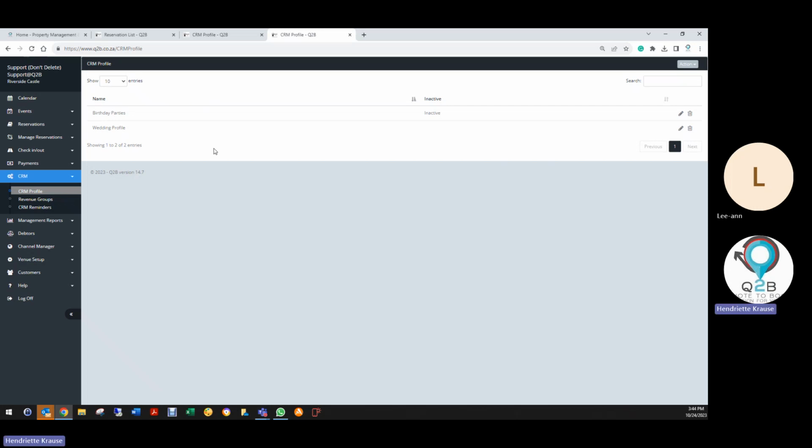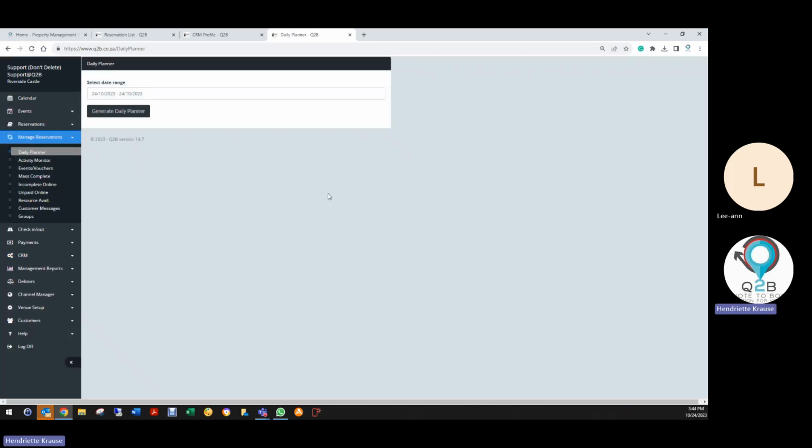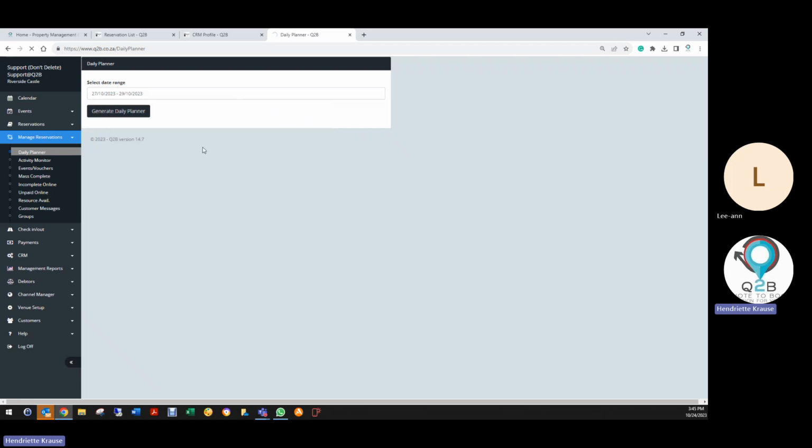Okay. Where you start now with an event, let's go to Daily Planner. Let's say now everybody's running around like crazy ducks. And you say for this weekend, generate daily planner. Let's see all the events running this weekend. If you get the CRM set up properly, it will be a game changer for you guys.